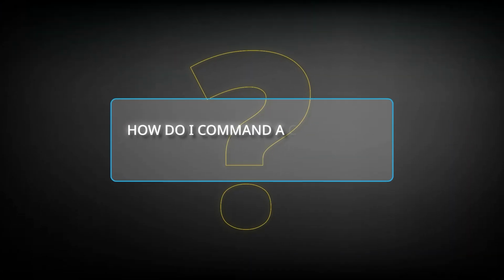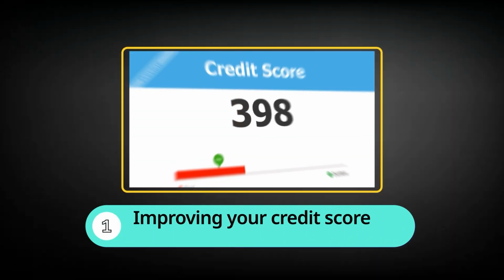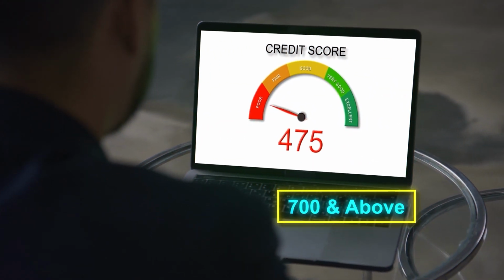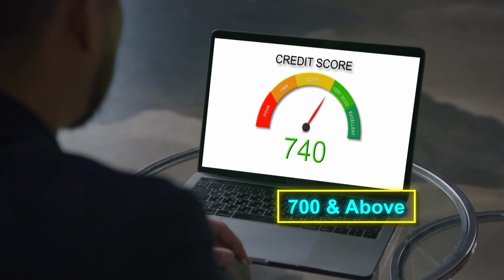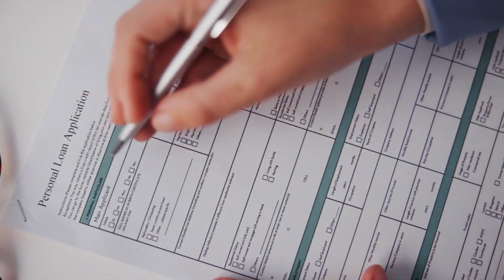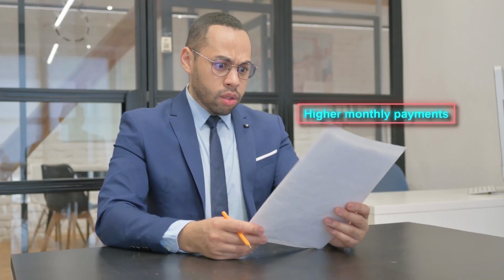At this point, you must be asking yourself, how do I secure a competitive APR when borrowing? To secure a competitive APR, you must start by improving your credit score. A strong credit score, typically 700 or above, demonstrates reliability to lenders and often leads to lower APR offers. Regularly checking your credit report, disputing any errors, and paying down existing debt can all boost your score over time. Next, compare rates across multiple lenders before committing. Choosing a shorter loan term can also help secure a better APR. Lenders generally offer lower rates for shorter-term loans since they involve less risk. However, keep in mind that this approach typically results in higher monthly payments.